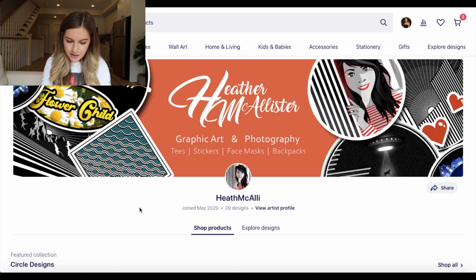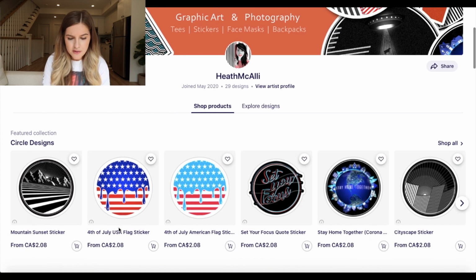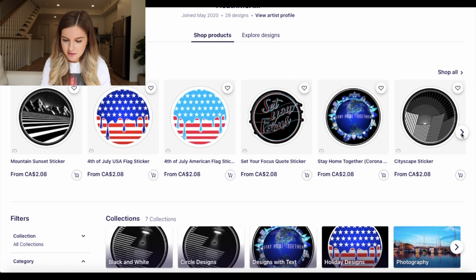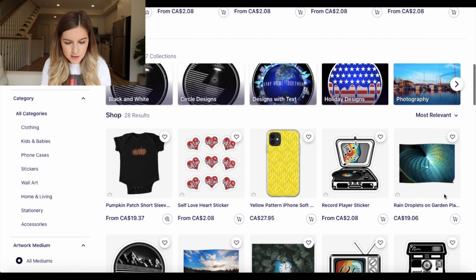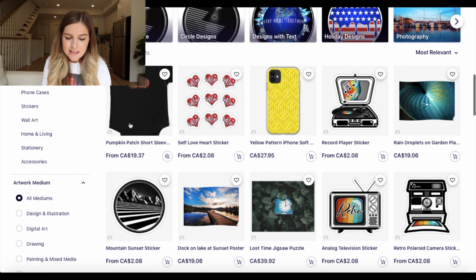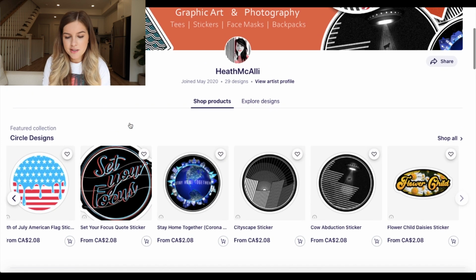Okay, so the first shop here is Heather McCallister, and right off the bat her banner is super descriptive as to what she does. She has graphic art and photography, and then she has some products under, so I don't know if that's what she specializes in, but I'm not sure why that's there, but the banner itself other than that looks good. So for her featured collection she has circle stickers, so let's see, the American flag, some landscape, some quotes, so a good variety. And then let's just look at the shop. She has some pumpkins, so I think she's trying to capitalize on obviously the fall and Halloween niche, which is a good idea.